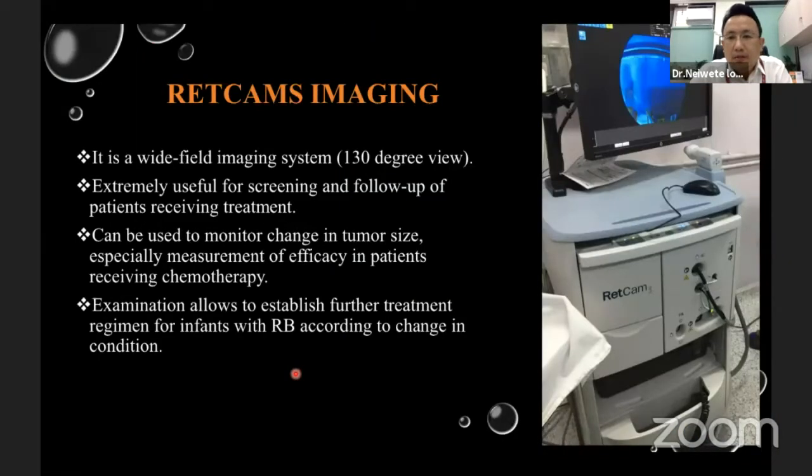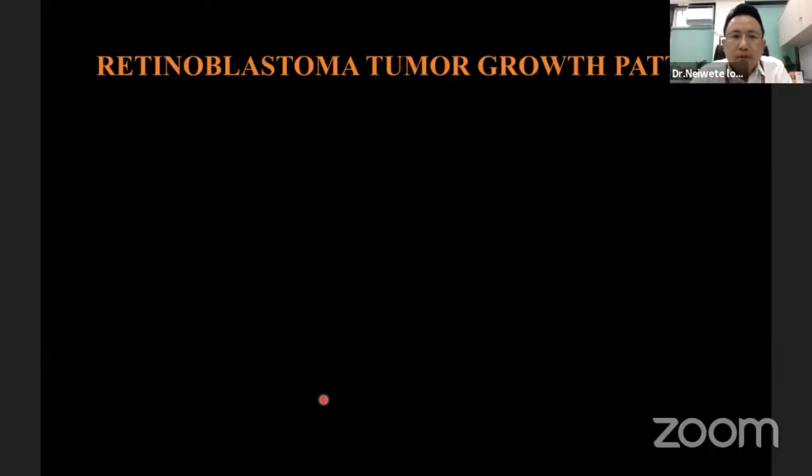Coming to RetCam, it is a wide field imaging system, a very important instrument. It gives a 130-degree view of the retinal fundus for screening, and it also helps in the follow-up of the patients and in deciding any change in treatment or further management that needs to be done. It gives us serial photographs.